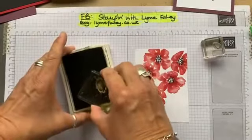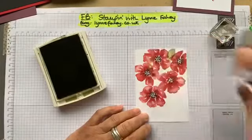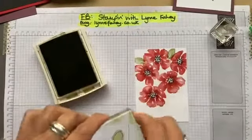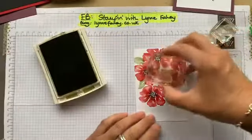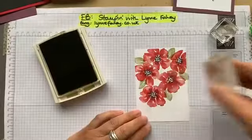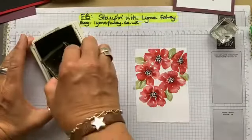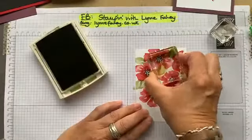So right, so this is the leaf stamp that I'm going to be doing. Okay, I might do less of these because poppies don't have as many leaves as normal plants, so I might just stick to, oh, I quite like the way that's done, that one. Let's have a little look. I might just do another one coming off there. Oh yeah, I like that. Yeah, we might need to fill that gap in, mightn't we? So it's not so white.